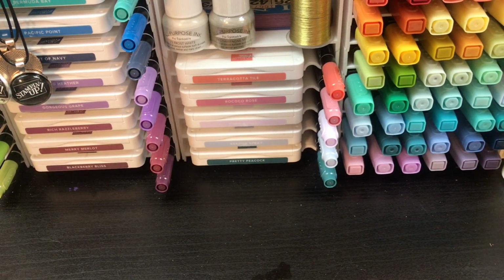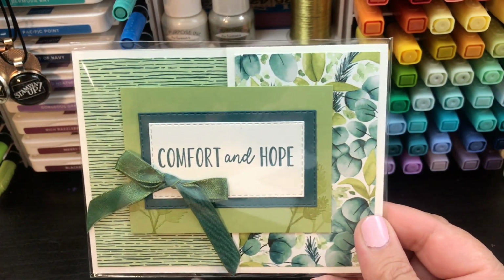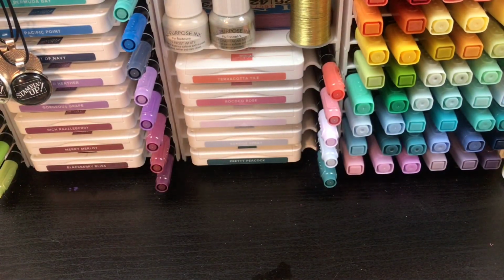We've got this one from Tracy. That's a beautiful comfort and hope card, using the reversible ribbon there. The stitched rectangles. You guys, we have so many products that make such beautiful cards.